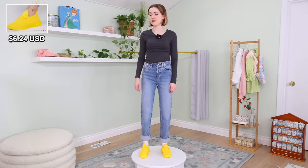Okay, the PacSun jeans. This is actually the item that took the longest. So I got these in 25. Here they are. Yeah, I really like the wash and I like the fit. They're a straight leg and they fit around my waist perfectly, but they're not too tight that it's uncomfortable. So these are great.